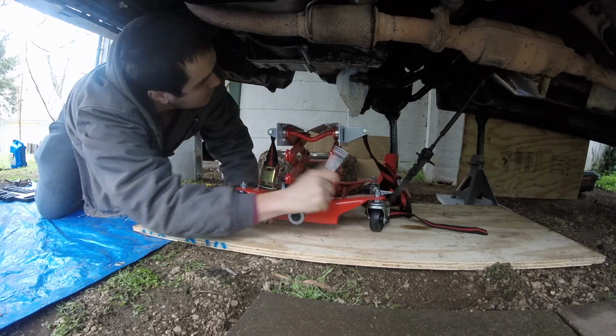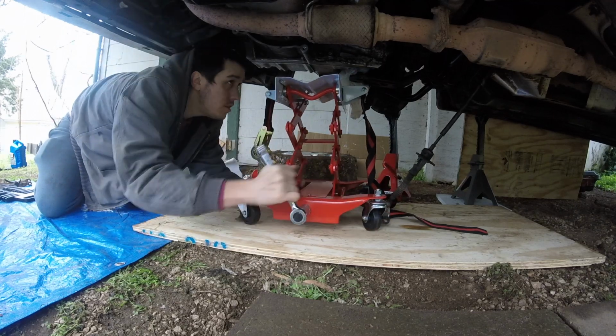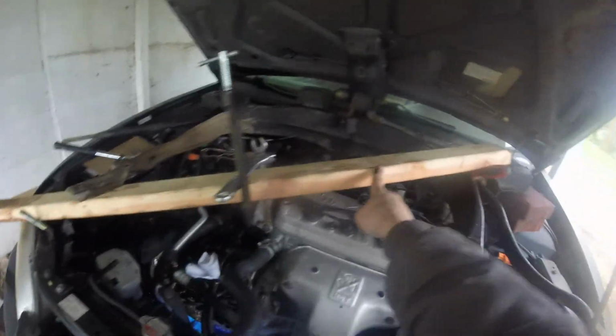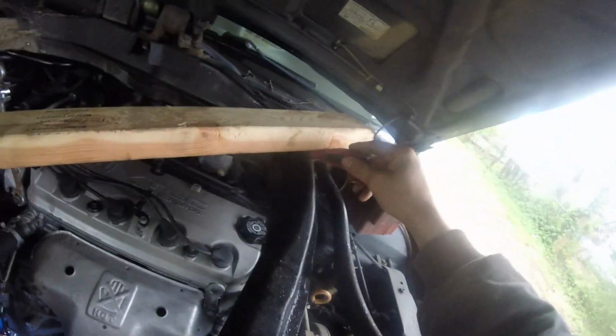Now, for some non-life-threatening jank. When I was getting close to dropping the transmission out, the manual called for a special mount to hook to the engine and support it. I'm not about that 150 plus life, so I rigged this absolute horror. The front beam I just took out from underneath the car, a couple bricks, a 2x4 held by one of the front beam bolts, an old open-end wrench, an old adjustable wrench, and a C-clamp. It's sturdy as hell. Okay, yeah, it didn't work.